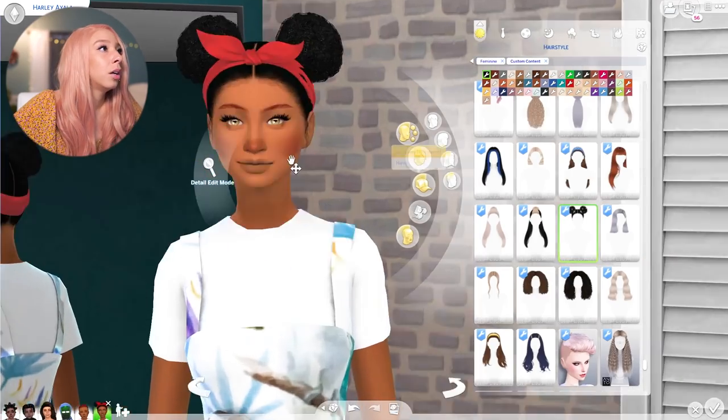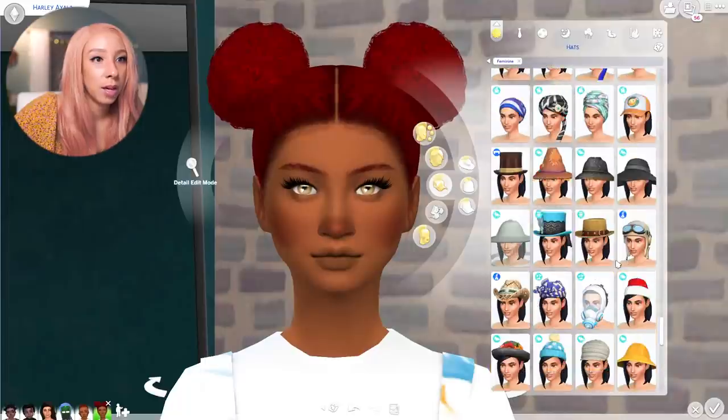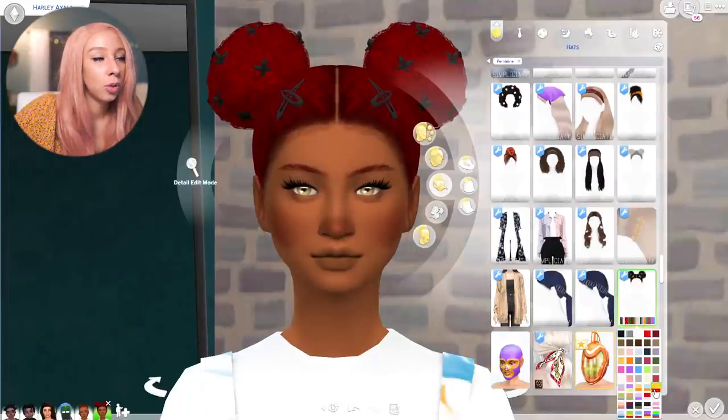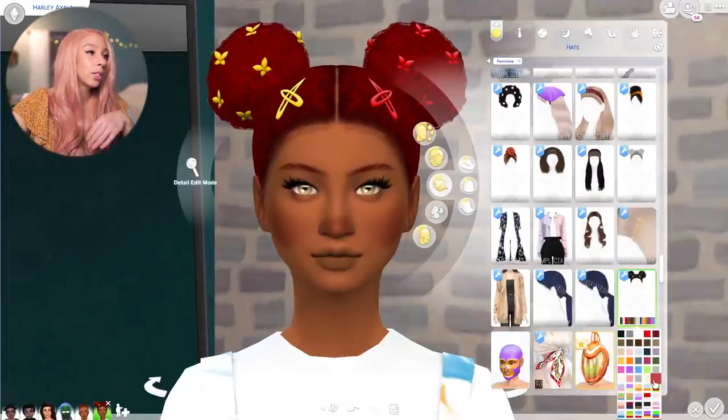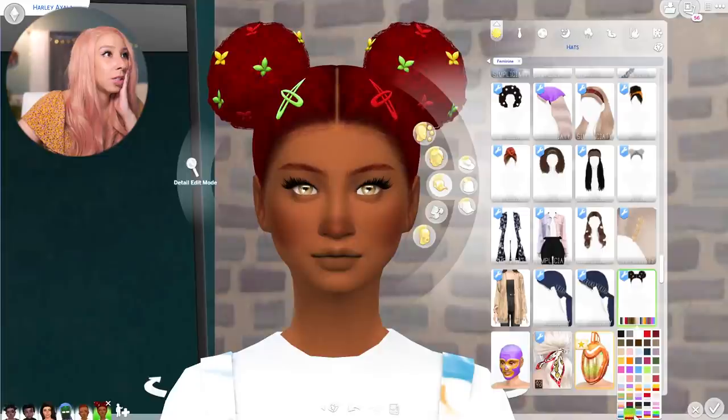Hold on. Cute. Let me see the accessory that comes with this hair. Oh, that's pretty cool too. Oh, and it comes in cool colors. Okay, we're gonna have to do this, I think. This is really dope. Yeah, I think the multicolor. She is a clown, so we kind of gotta go all out, you know?